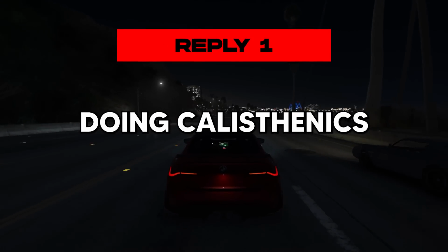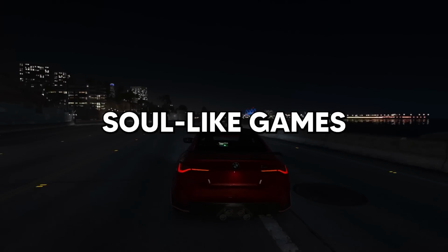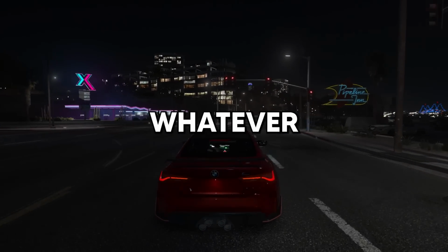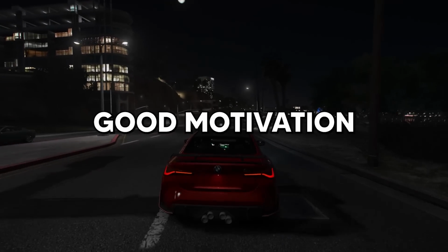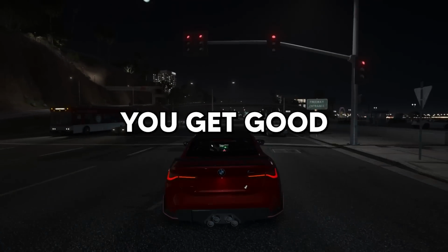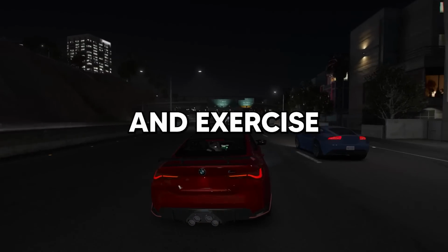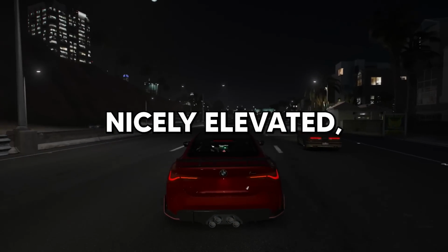I like doing calisthenics while playing soulslike games. Every time I die, I do 10 push-ups, squats, sit-ups, lunges, whatever. Good motivation to not die, and it makes you get good at 2 things at once. The combination of hyper-focus on the game and exercise keeps your heart rate nicely elevated too.